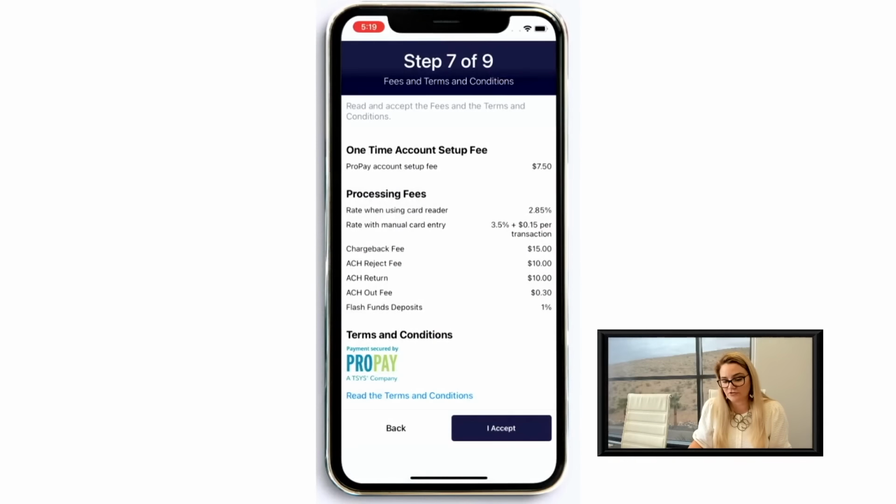It's literally this small. You can do tap. If you can see it there, you can do the chip, and on the back there is the swipe. It's really nice, and it's small for if you do those in-person transactions. Those transactions will be charged at a rate of 2.85%. And if you do any other kind of transaction, like your online sales or you're sending invoices, those are 3.5% with a 15-cent transaction fee.